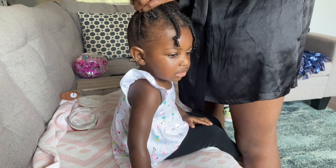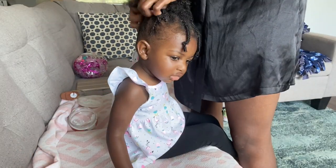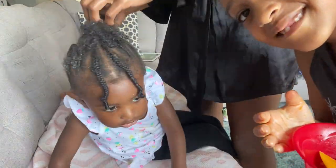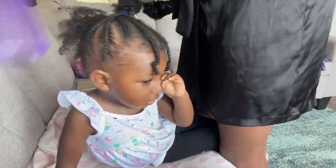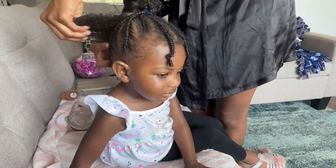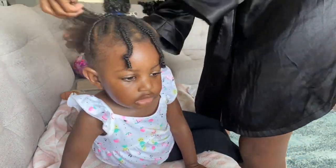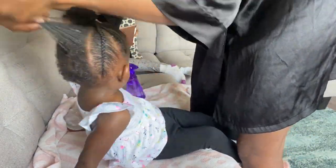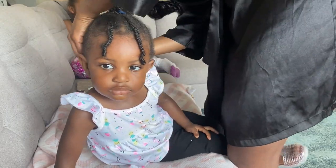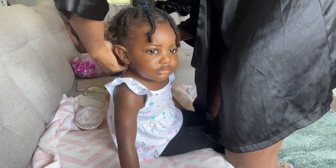As a one-year-old, though, I feel like she does pretty well with just sitting there and letting me braid her hair. Because I know a lot of kids, even older than what she is, who would not sit there and would cry, throw a tantrum, just do the most. And she really do not do the most. She's super chill. And of course, I'm going to be gentle with my baby's hair. I'm not going to be pulling it. I'm not going to be forcing anything. And as you guys can see, this is not my first time braiding her hair. Her hair was already braided before this video.